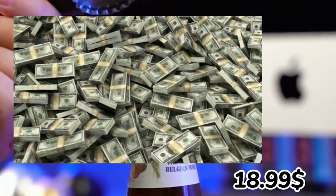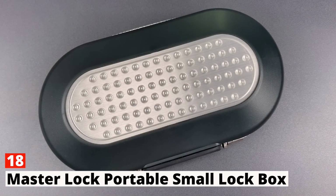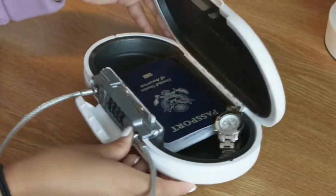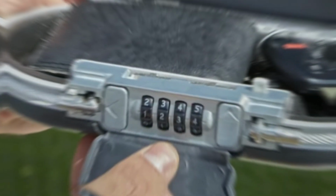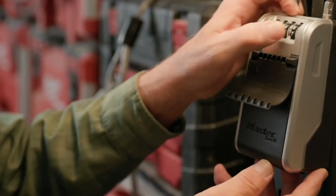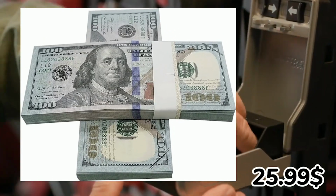Price $18.99. Number 18. Master Lock Portable Small Lock Box. The Master Lock Portable Small Lock Box provides secure storage for small valuables like keys, cash, and credit cards. It features a combination lock for easy access and portability. The lockbox is perfect for travel, outdoor activities, or everyday use. It's made from durable materials and designed to protect your belongings from theft. Whether you are at the gym, on vacation, or just need a safe place to store your items, this lockbox offers peace of mind. Price $25.99.